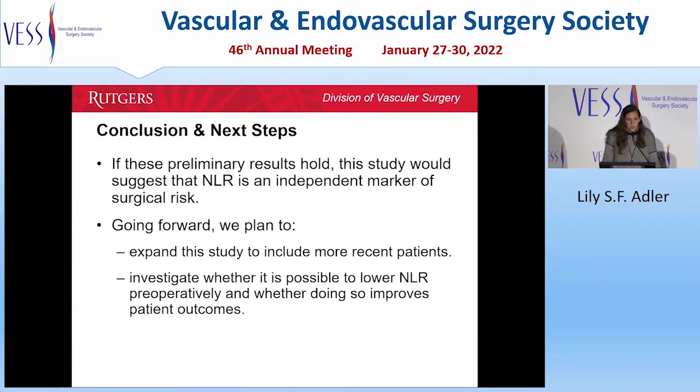So our study results suggest that NLR is an independent marker of surgical risk. So going forward, what we plan to do is to expand this study to include more patients and to investigate whether it is possible to lower NLR preoperatively and whether doing so would improve patient outcomes.